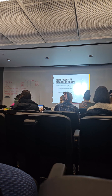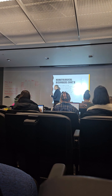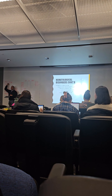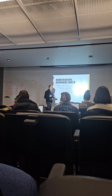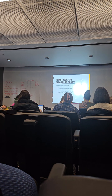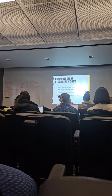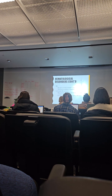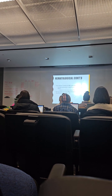Yes. So it doesn't matter if the cells are too big or too small. Once again, if the MCV is below 80, that's micro, small red cells. If it's over 100, it's macro, meaning large cells. And when we get to the disorders that you need to know, I will absolutely tell you what it is. So once again, if the MCV is over 100, macro, so large.